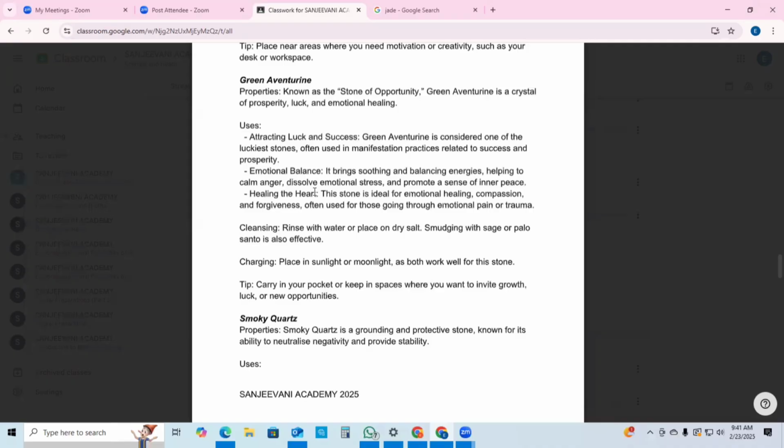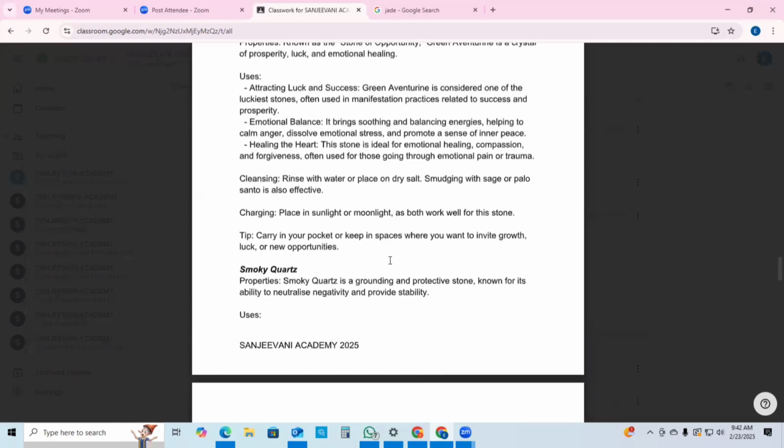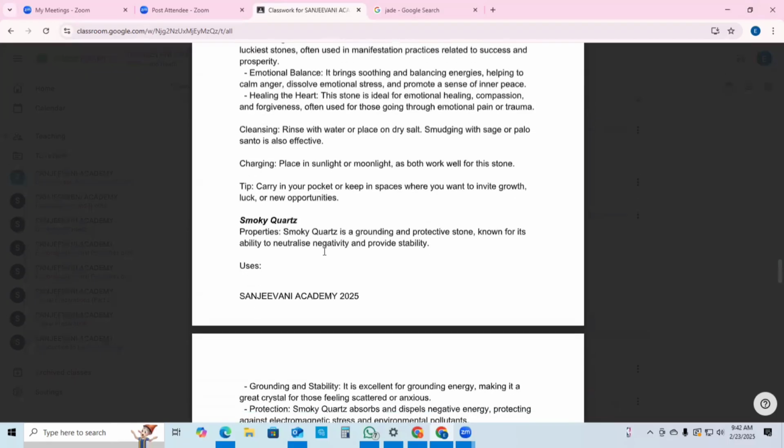Emotional balance and healing of the heart. This stone is ideal for emotional healing, compassion, and forgiveness, often used for those going through emotional pain or trauma. You can cleanse it with water or dry salt and charge it in sunlight or moonlight, whichever one. And you can keep it in your pocket or in spaces where you want to invite growth, luck, or new opportunities.